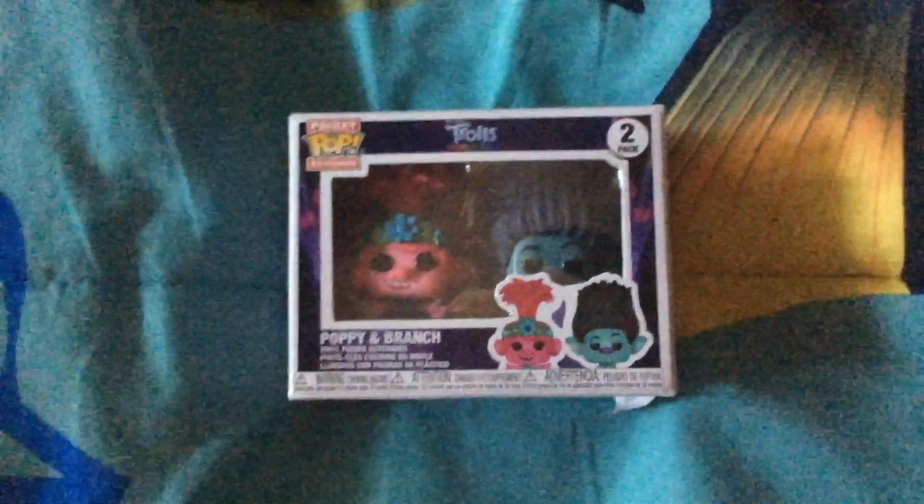Today I'm gonna do the unboxing of Poppy and Blanche Puckin' Funko Pop keychains. I got a limited edition gift set of Trolls World Tour 2 Blu-ray with the two mini Funko Pops I got at Walmart. It was really cute. Anyway, let's get into the unboxing of this thing, shall we?